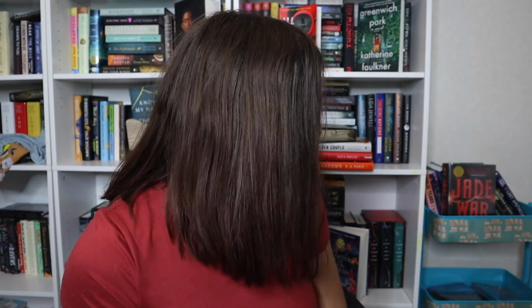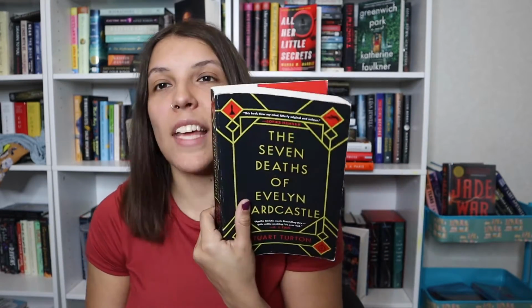I know I have a crap ton of deckled edge books, which makes me think that maybe my other ones are over here. I could only find two, and it took me forever to find them. But I have The Seven Deaths of Evelyn Hardcastle. So these are those nice deckled edges. I don't know if you can see it. And The Once and Future Witches by Alex E. Harrow. I have not read either of these. They're both on my TBR. This one I've heard nothing but amazing things about. I haven't really heard anyone talk about this, but it was appealing to me. So that's question one. All right, question two.